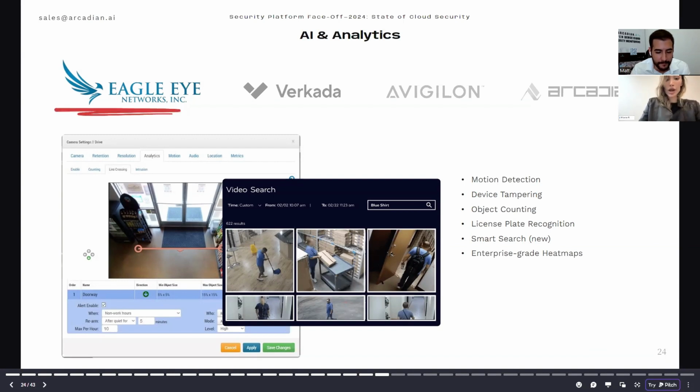Since their acquisition of Uncanny Vision, the computer vision company, one of the key differentiators of Eagle Eye Networks is their ability to integrate with third-party AI solutions. This enables them to offer custom-tailored solutions to each specific enterprise project. Moving on to Verkada.